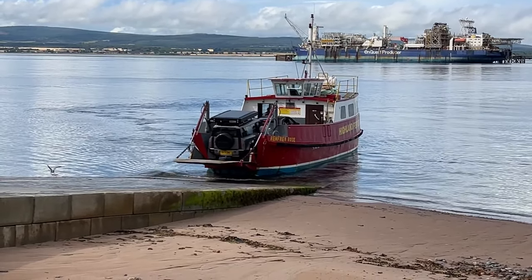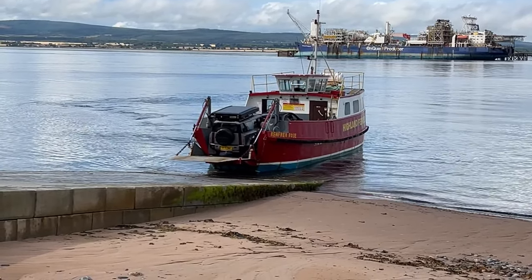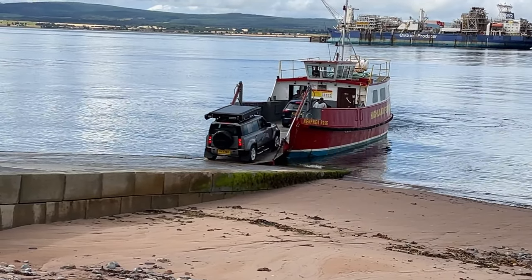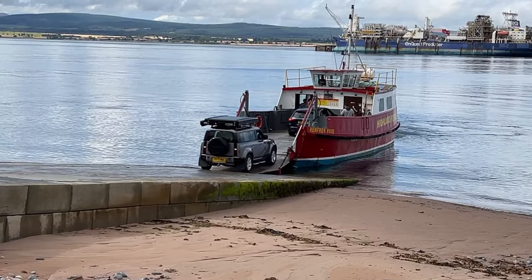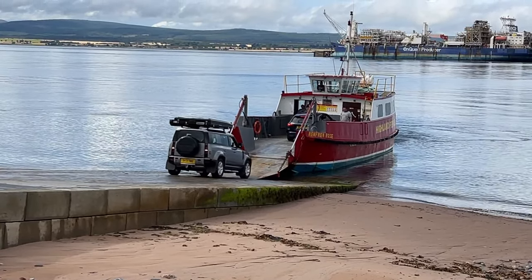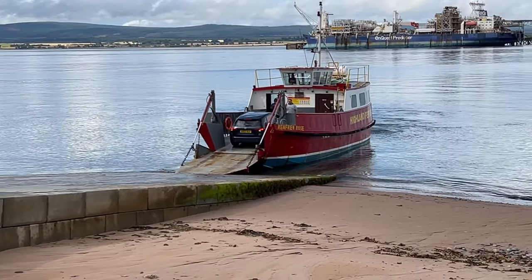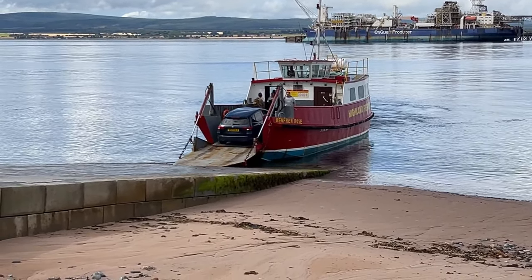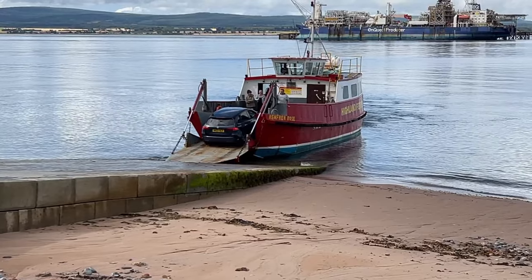The little ferry can carry 2 cars and 12 passengers. It's only a short crossing of just less than a mile. It runs every 30 minutes unless it's busy, when it then becomes a shuttle service. It might not be the critical link it used to be, but it certainly adds to Cromarty's charm, and it's worth the trip just for the novelty alone.